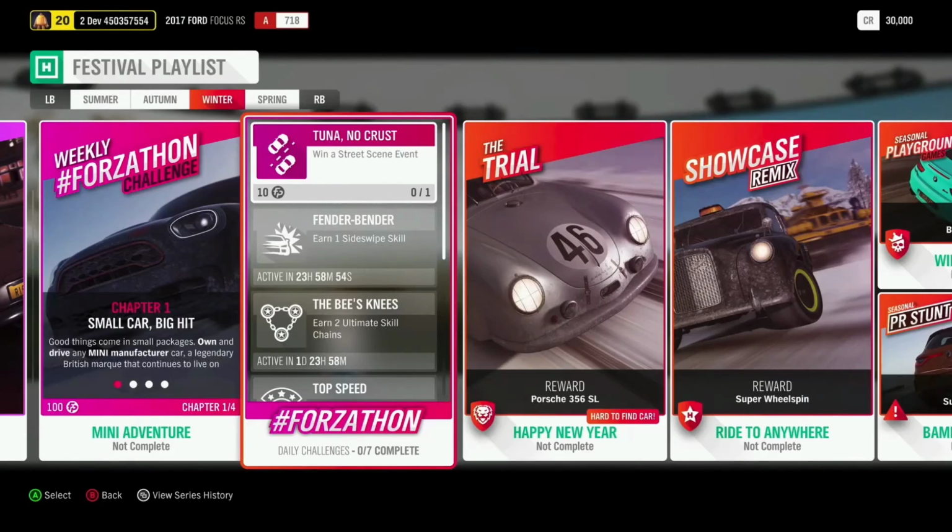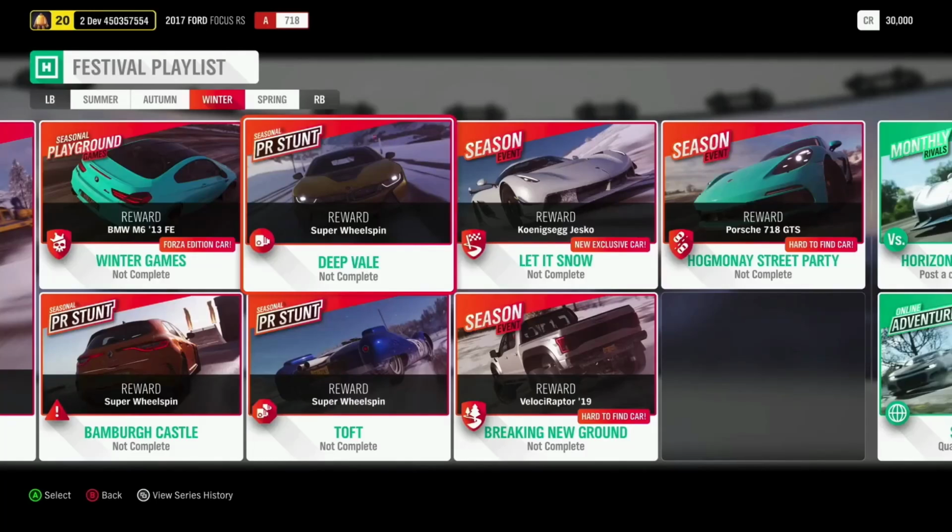And the chance here to get the Porsche 356 in the Happy New Year trial. And we're bringing the Showcase remix back, which has you playing in Aisha's Taxi against the Behemoth as well in Ride to Anywhere. But the Koenigsegg Jesko is here, and you can win that in the Let It Snow Seasonal Championship. This is a car we are so excited to bring to Forza Horizon 4, and we cannot wait to talk about that later on in the stream.